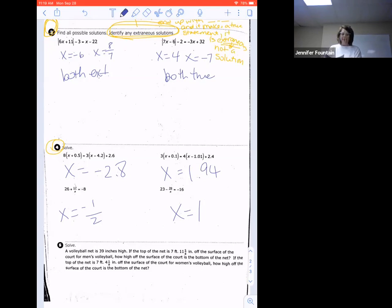1 through 16 is your assignment. So 1 through 16, both even and odd, is part of your assignment. And then 17 through 20 is bonus. 1 through 16 is your assignment on page 1. 17 through 20 is bonus. Turn the page. Look at page 2, clearing fractions. 1 through 8 is your assignment. 9 and 10 are bonus.